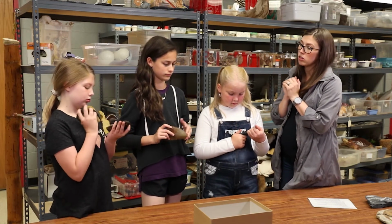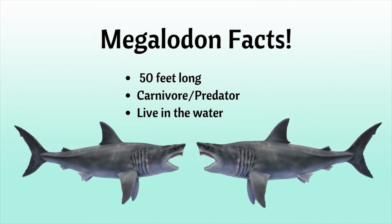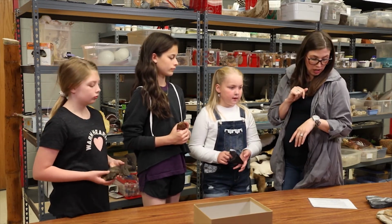So would they be predators or would they be prey? Predators, for sure. Now, we find these fossils sometimes on land, but what do we know about the megalodon habitat? They live in the water. That's right. So when we find them on land, we would find them close to the coast or maybe in areas that used to be underwater and the water levels have changed.